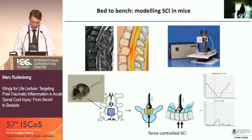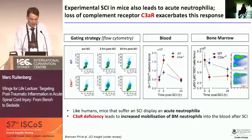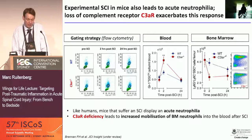So when we do a study and we employ flow cytometry to look at the blood of these animals and see what changes we can see, first of all, what we can see is that in mice we get the same as what we see in people: an acute neutrophilia response to a spinal cord injury. So we see an increase in the number of neutrophils at the level of the blood.